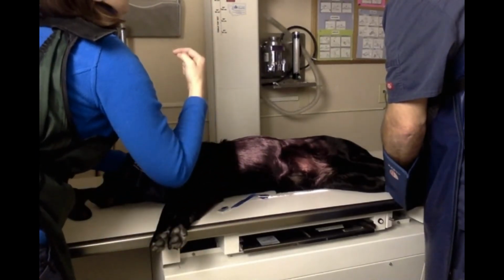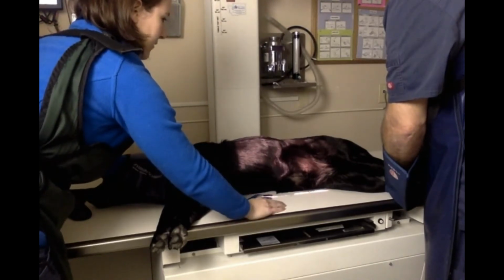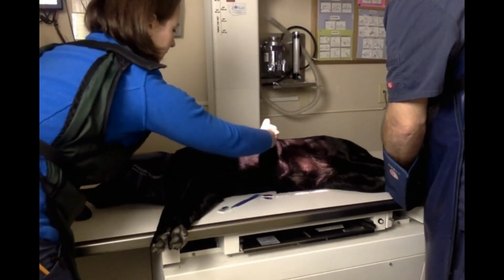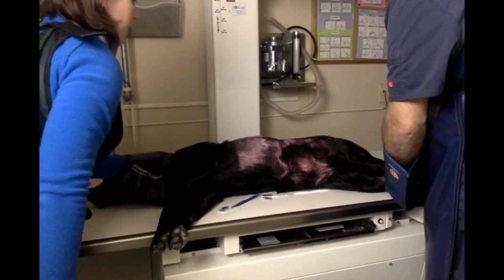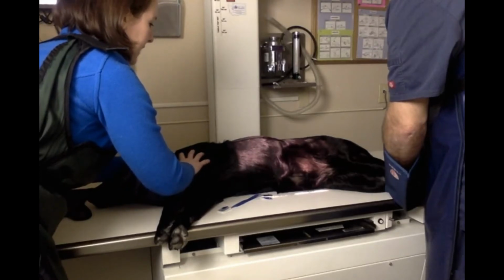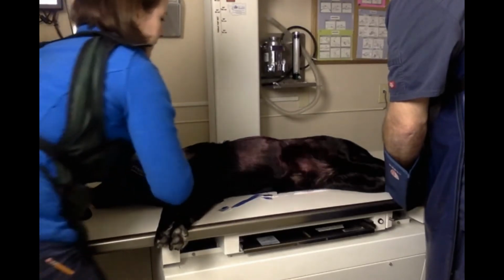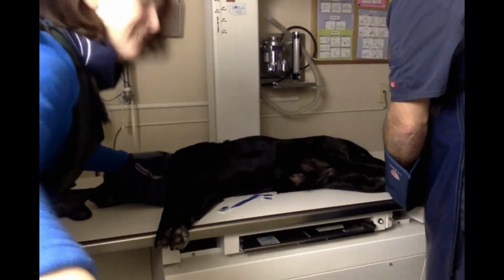We have our KVP at 110, our MAs at 2.5, and we have our marker at the ventral aspect. We're covering her diaphragm, getting her stomach and all of her abdomen in here. And I'm going to go ahead and wait, Skittles, until she exhales, and keep my hand away from the primary beam.